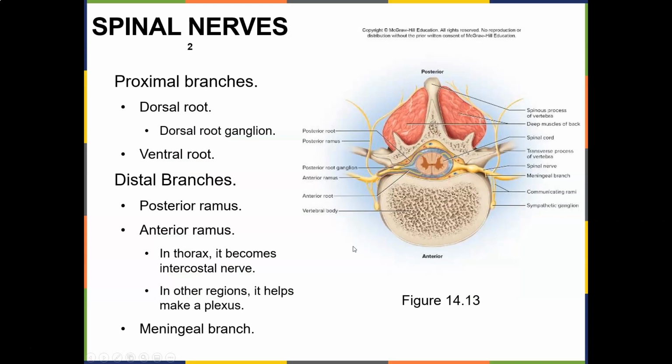Okay, spinal nerves, proximal branches. You have the dorsal root ganglion. And I think I mentioned to you that if you ever had the chicken pox, shingles will try to lay dormant in there until a stressor will bring them out. So if you've never had chicken pox and you get in contact with somebody that has shingles, you'll get chicken pox. Okay, dorsal root ganglia is where they kind of reside.